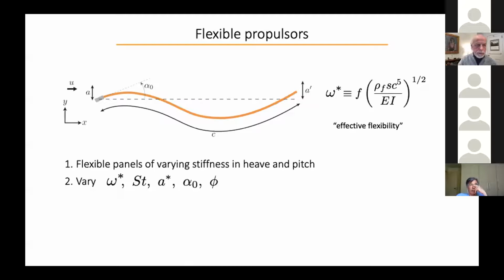And one of them is this effective flexibility, which is really a reduced frequency based on the resonant modes of the system, where the density in this one is the density of the fluid. This would normally appear in a sort of Euler-Bernoulli equation with the density of the membrane, but when you put the membrane in water, it's the mass of the water that dominates over the mass of the membrane. And so this turns out to be a good non-dimensional parameter for looking at this non-dimensional frequency.